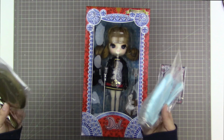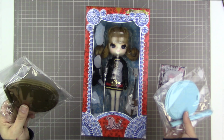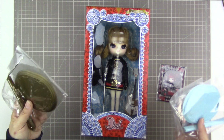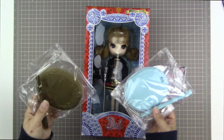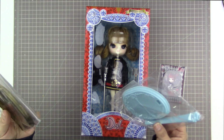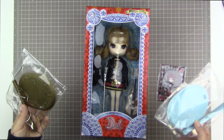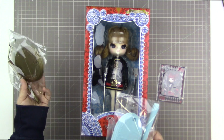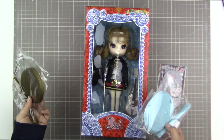And I also ordered two stands. You can get stands with your order from Groove. They're part of the on sale, I think part of the factory sale section of their website. And you don't get to choose what color stand you get. You just get a random stand. It costs $5, which, you know, I don't know if that's a good price or not, but I've been using the stands a lot more, and because I have some dolls from the sample sale, I don't have as many stands as I have dolls, and I want to be able to stand all of my dolls in their stands if I really wanted to.